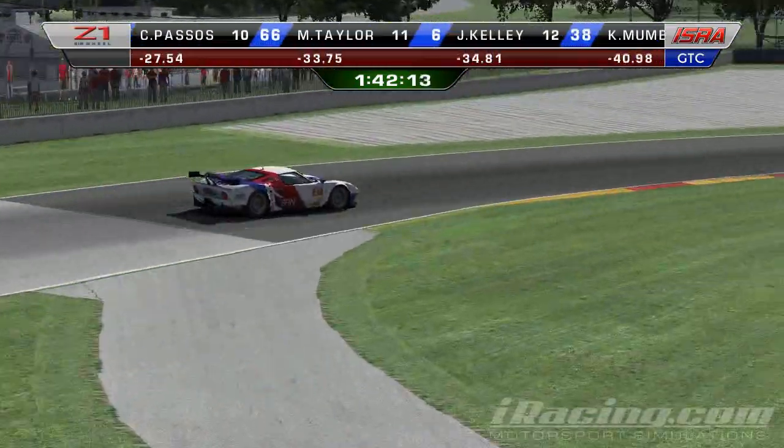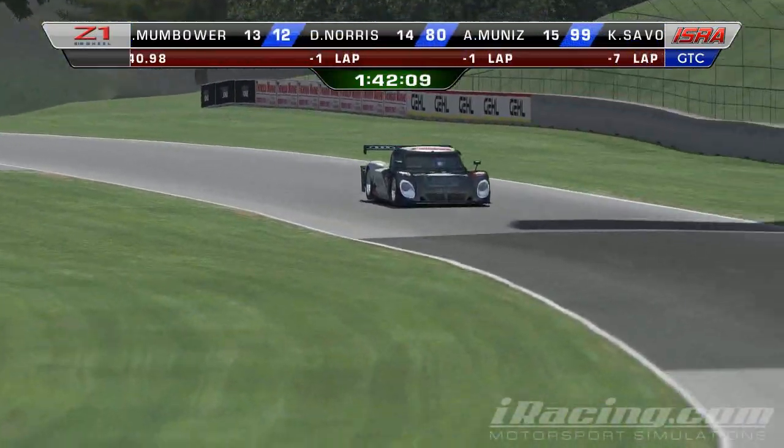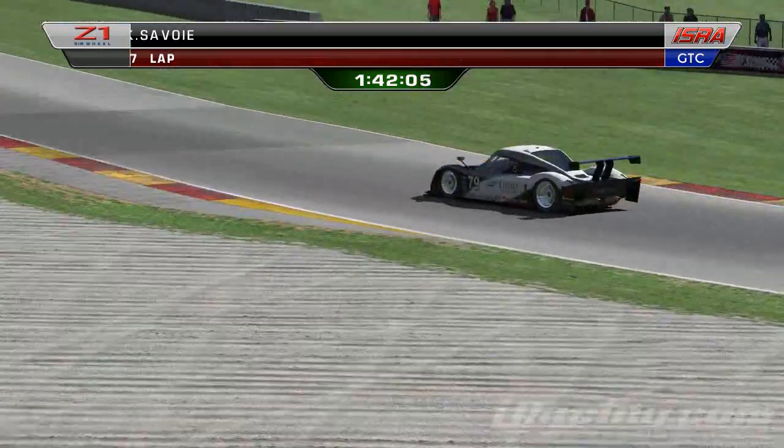We got the battle for 5th place, it looks like. Marty Jeffries is trying to chase down Daniel Coroni and keeping it within about 2 seconds, but not really close enough to challenge at this point.